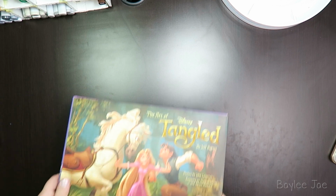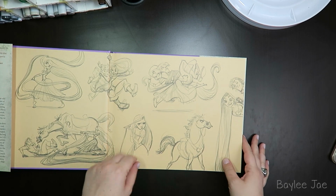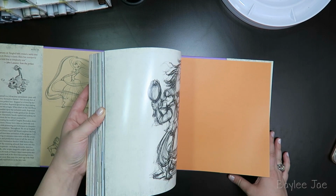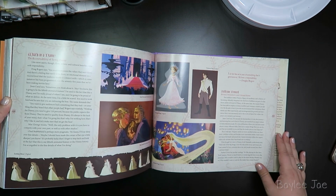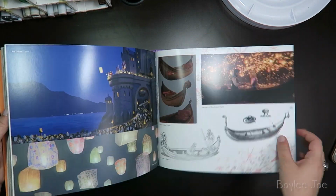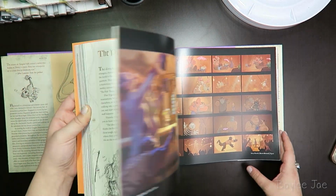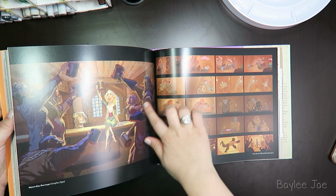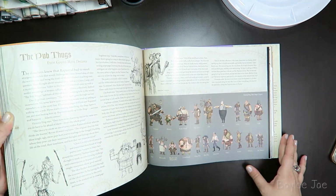So next is The Art of Tangled. I love the sketches on the interior cover and the back cover, yeah. Of course, a lot of Glen Keane sketches in here. Claire Keane, all that stuff. The storyboards are really fun to go through, especially when you have the scene memorized, and so you can just go through it in your head and say the words and see what they did.